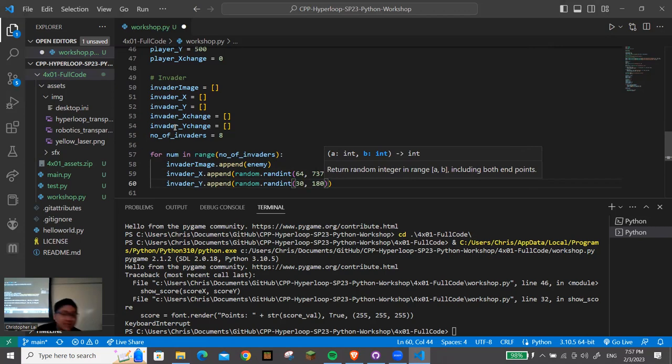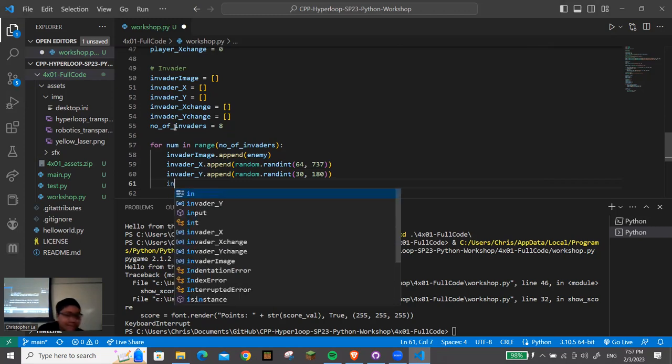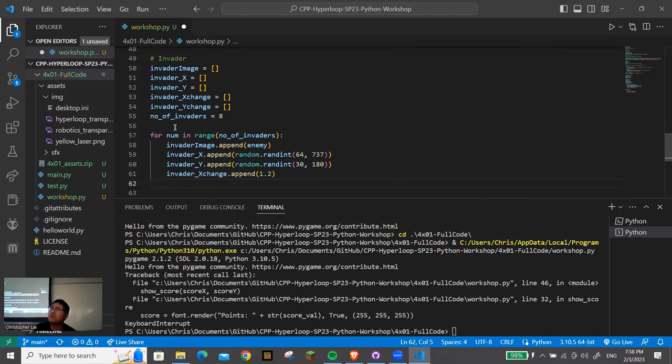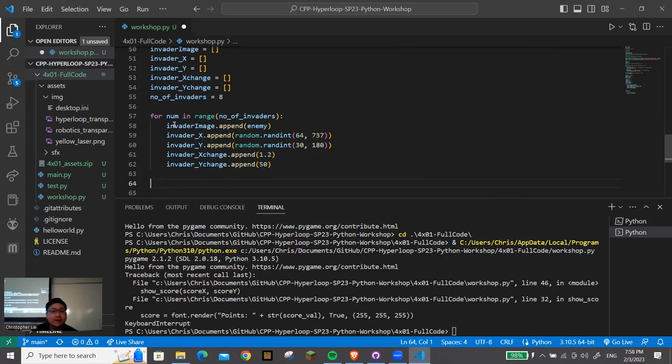All right. So next, we're going to go ahead and do invader_x_change. Basically, we're going to go ahead and append 1.2. Basically, this is the speed of the invader, right? 1.2 pixels per second or something. And I don't think it's per second, it's per 1/60th of a second. It's refresh rate. Then we're going to do invader_y_change.append(50). That means every time it moves down, it's going to move down 50 pixels, right? Okay, now we have created the parameters for the invaders, right?